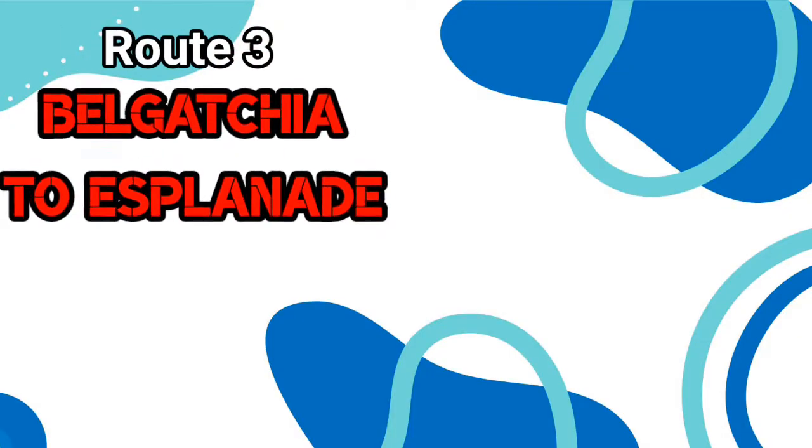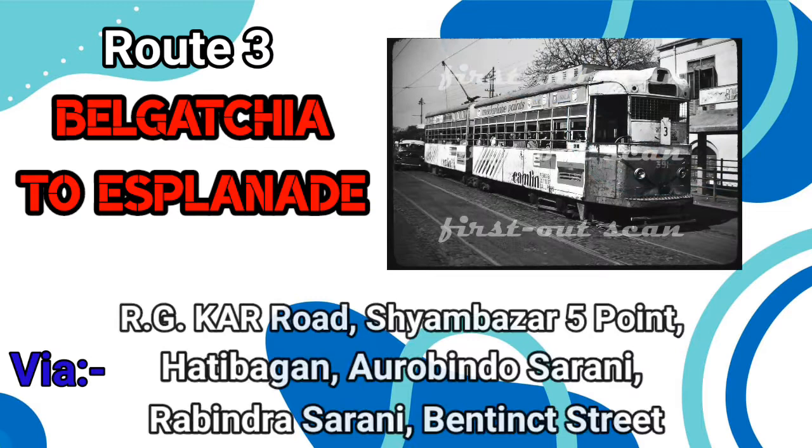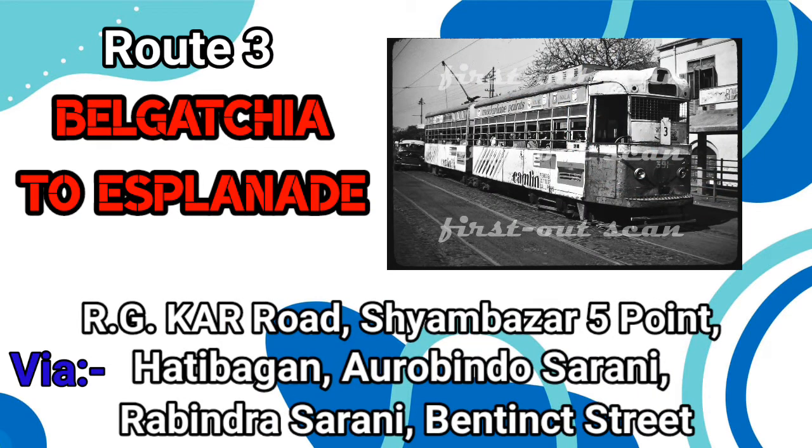Our next route is Route 3, which is from Belgachia to Esplanade again but from Arjikar Road, Sham Bazar 5 Point Crossing, Hathi Bagan, Aurobindo Saroni, Rovindra Saroni and Bentinck Street.